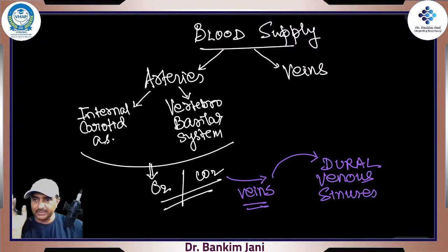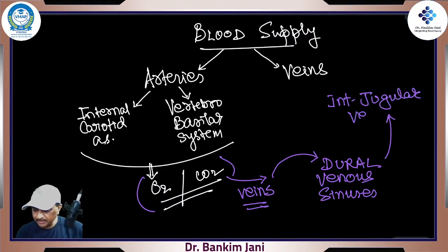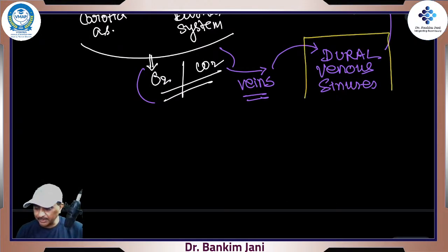Because there is only one major exit. Entry was the internal carotid artery and the vertebro-basilar system, so a large amount of blood is coming under pressure. After this entire process of nutrient, oxygen and carbon dioxide transfer, there will be major veins, and they keep draining into the dural venous sinuses. And then from the dural venous sinus, finally everyone goes into the internal jugular vein. That's how the whole circulation goes. So we understand that the dural venous sinus is a super important structure, very important.